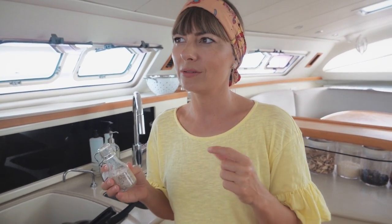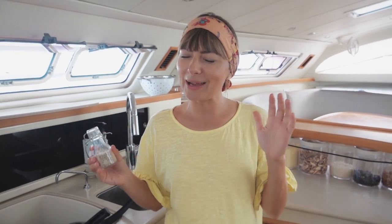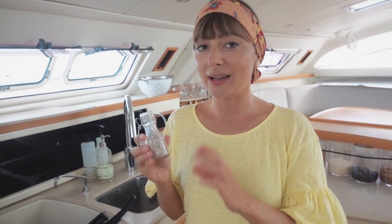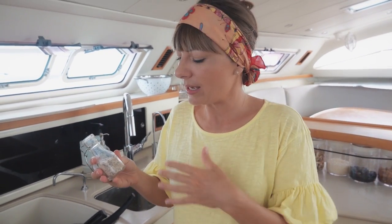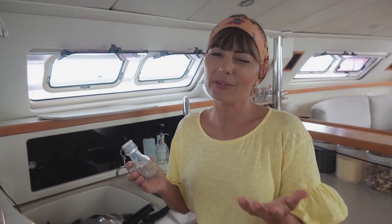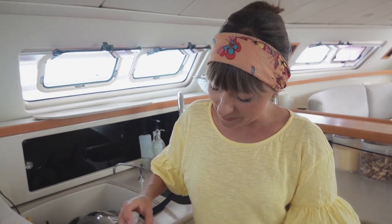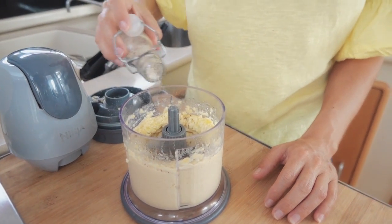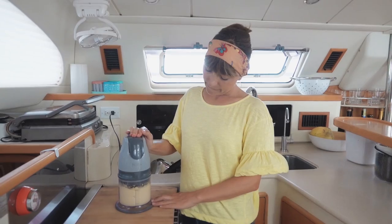I'll put a link to the company I bought this from. I think it's called the San Francisco Salt Company, but there will be a link because I don't want to say that wrong. Anyway, I found this company a while back when I was in Florida, and I've been buying the salts ever since because they have several flavored ones. They're naturally flavored, but anyway, they're really tasty. This one is lemon rosemary. They're really nice finishing salts for all kinds of things.